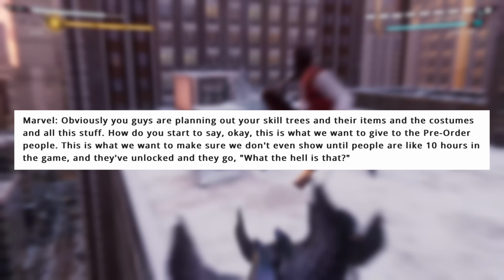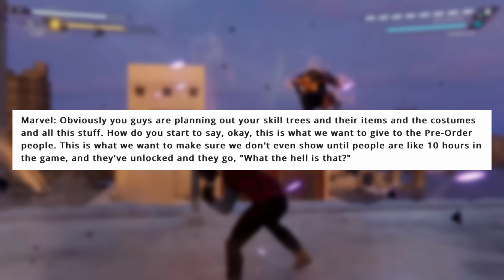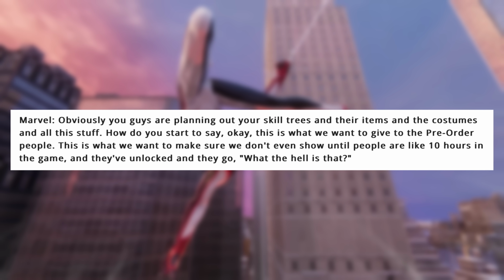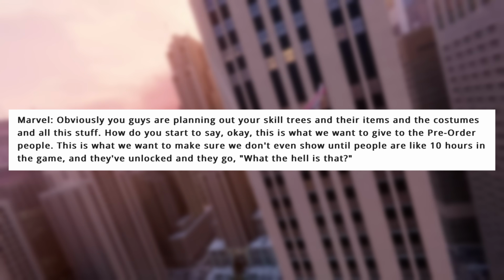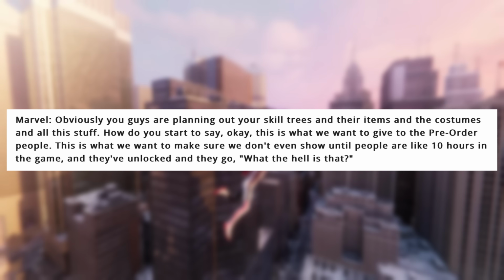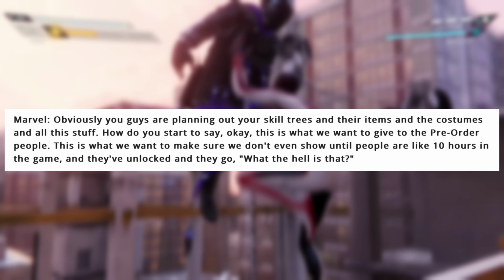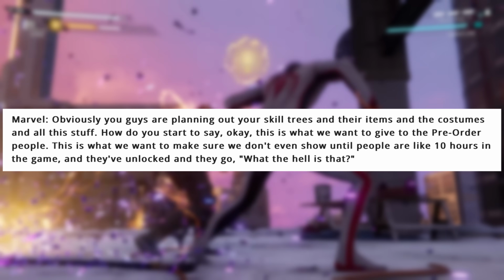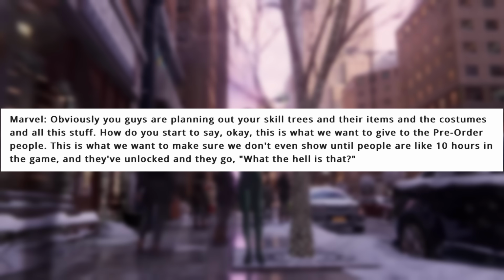It starts off with this question from Marvel. I like how the interviewer's name is just Marvel, as if Marvel doesn't know the answers to these questions. Just funny. Anyway, the question says, obviously, you guys are planning out your skill trees and their items and the costumes and all this stuff. How do you start to say, okay, this is what we want to give to the pre-order people? This is what we want to make sure we don't even show until people are like 10 hours into the game and they've unlocked it and they go, what the hell is that?